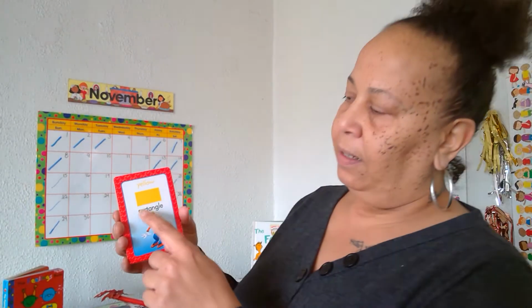Now notice the difference between a square and a rectangle, you guys. A rectangle is long. And it has four sides, just like the square, but it's longer. Let's count the sides. One, two, three, four. Four sides to a rectangle. We're gonna practice writing that today.